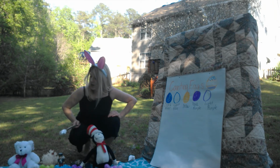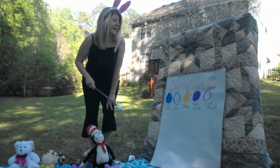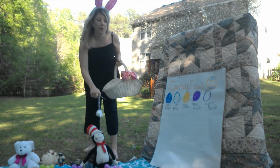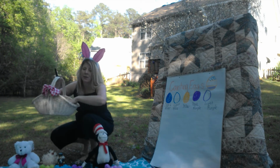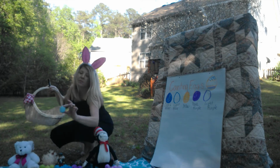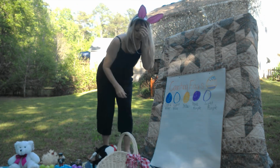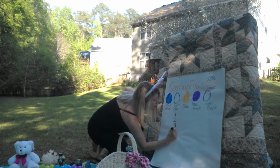Okay, well, we are gonna start off by counting the polar bear cub's eggs. So I'm gonna get my marker so I can write it down. Here's my Easter basket. Here we go. 1, 2, 3. That's right, 4. 4 of the light blue. Okay, right here. I'm gonna write 1, 2, 3, 4.